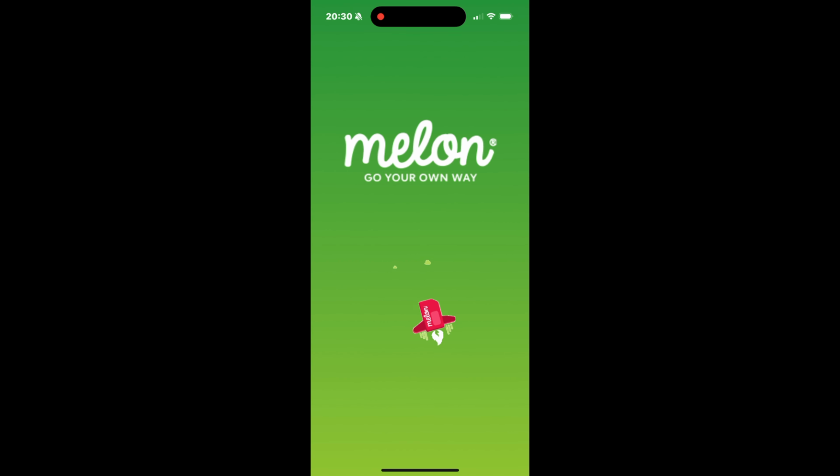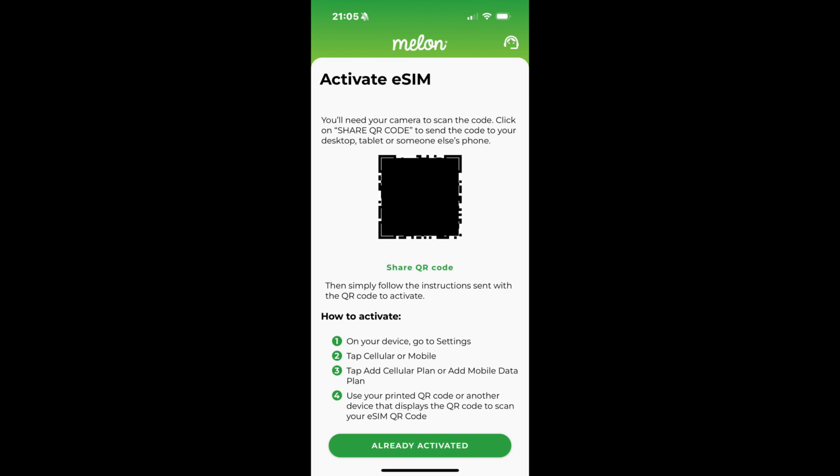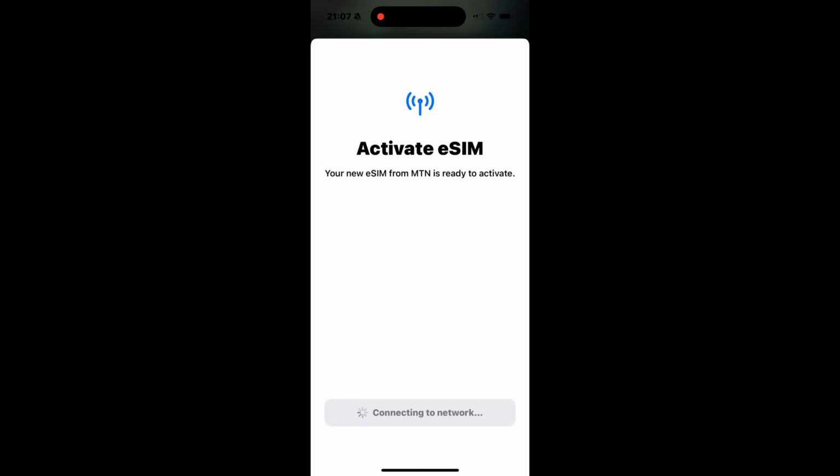So now I'm going to sign in to make sure the eSIM is activated, because it can only be done on the app. You're going to self-verify, and they're going to ask you for pictures of your ID and a picture of you, but it's all for verification purposes. It's mandatory. There were a bit of hiccups for me, but it got sorted out easily. Once you're done with the RICA, they're going to send you your eSIM. From there, all you have to do is scan the barcode and follow the necessary steps to get your eSIM activated on your device.